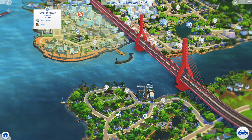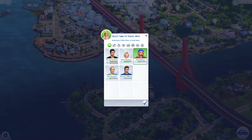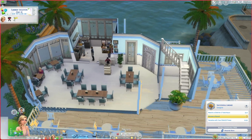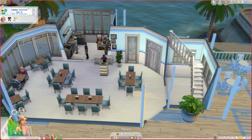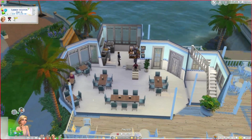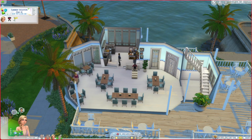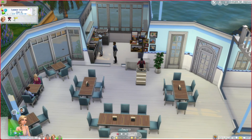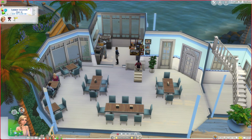So we're going to send just the 2 of them to Catch of the Day restaurant, and we'll just see what happens. So I have not actually seen this restaurant yet. This is the first time of me checking it. So let's check it out together. I love how all the windows are facing the water right here. That is very nice. And it's very nice and open and spacious.